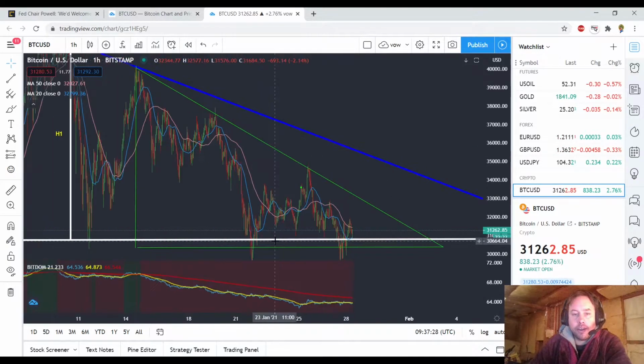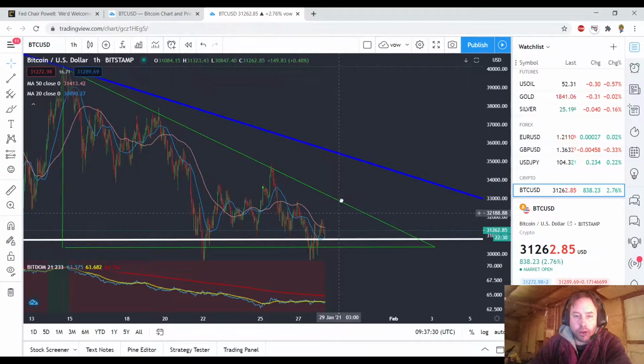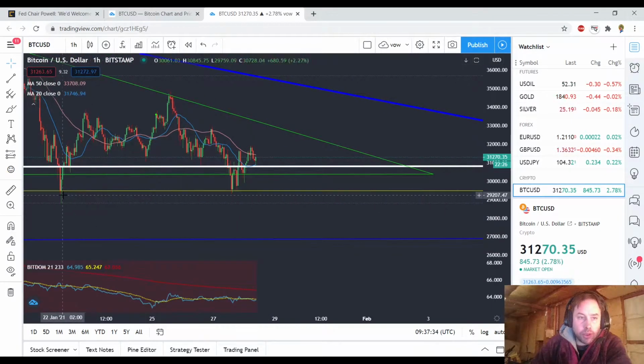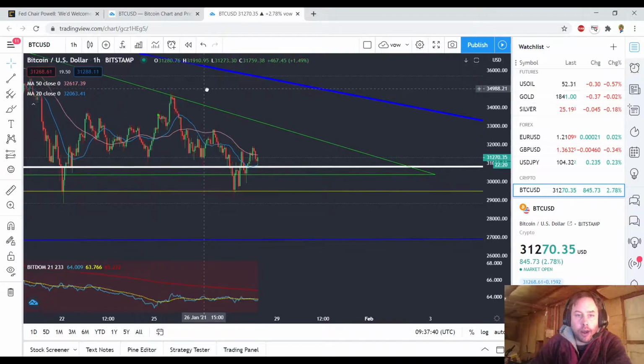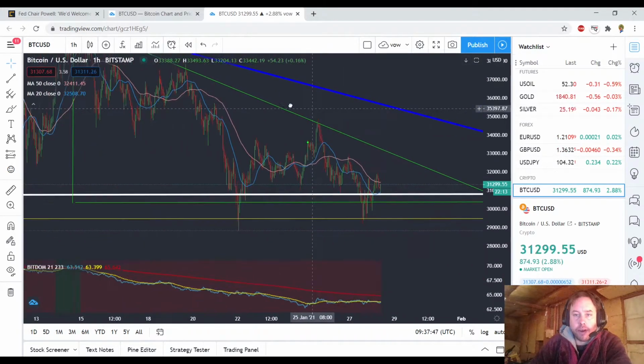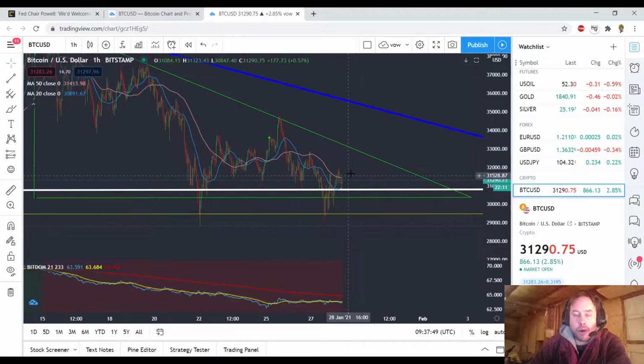And once we break this smaller triangle, because this is still the green one here, is still a valid triangle. And if we zoom in, we don't cut any, we only cut the wicks. We only have two touch points. I think we're going to get a third one. So that might be a good thing for us because then we will bounce out of this triangle, maybe, if we don't go to the downside.